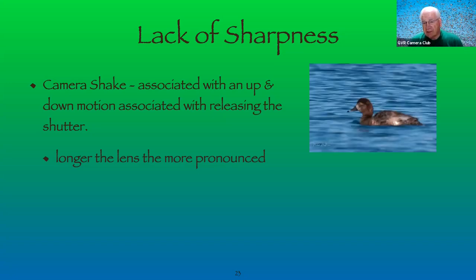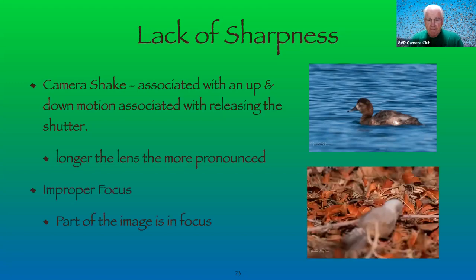For example, take a look at this duck. That is not sharp at all, okay? Now, the difference between these two is interesting to notice. The upper picture of a ringneck duck, a female, I believe, is camera shake. If you look at the one on the bottom, that's a small bird, and you'll notice the leaves are all in focus. That's not a problem with camera shake. That is a problem with poor focusing. The camera obviously focused on the leaves behind the bird and that small branch. That's something you would have to address at the time.